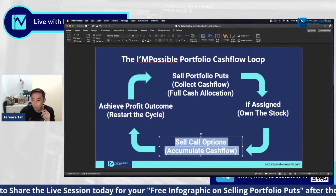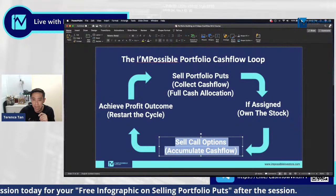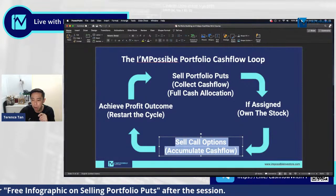Before I wrap this session up, let's go to our portfolio positions.